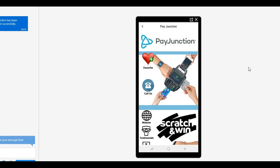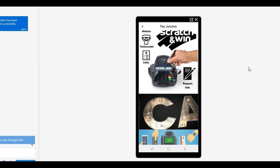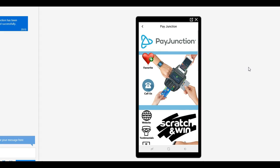In fact, we'll ask them questions like, how did you hear about us? Did you see one of our apps, or were you referred to us from one of those apps? And if that was the case, then great. This is neat because one of our reps in San Antonio actually sells credit card processing also. So he's interested in having an app for himself. So here is his app for credit card processing.